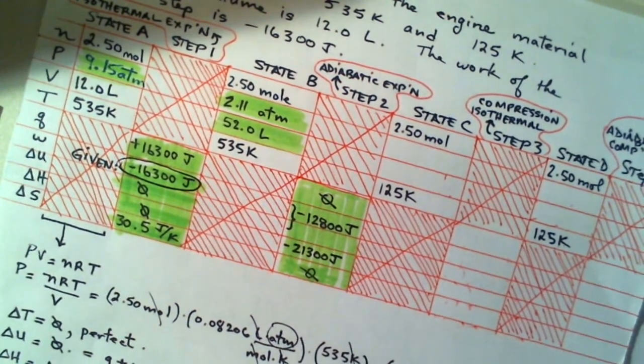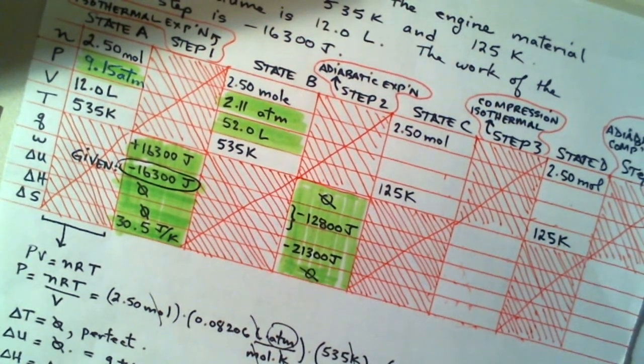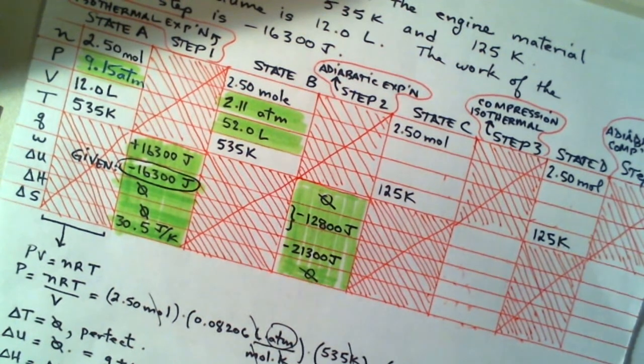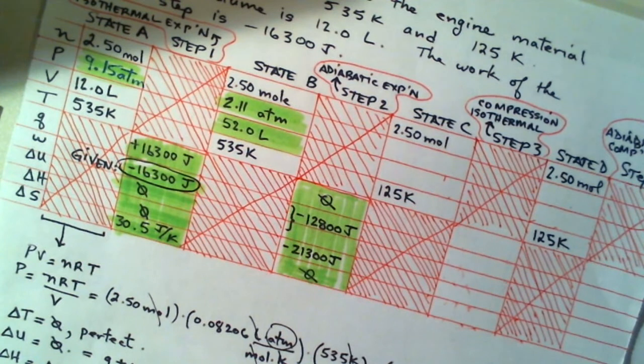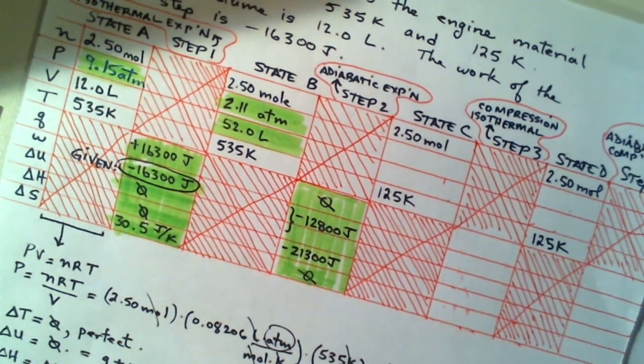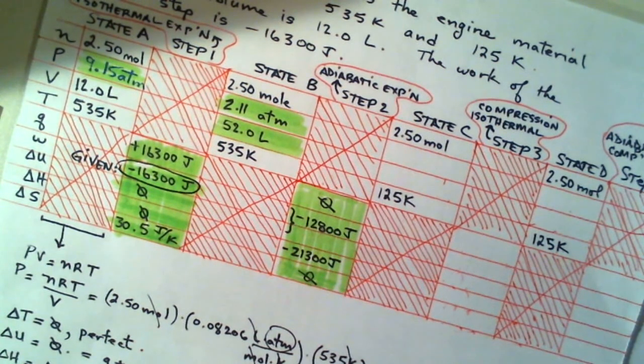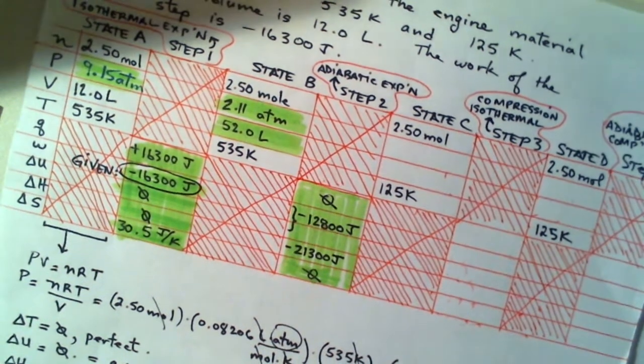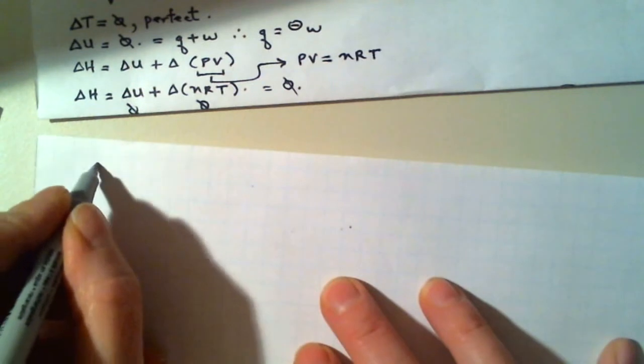So let me just check what in fact I did. Step C for the isothermal motion. I'm just looking for my formula. Looks like I did it a different way. Alright, let's do the V final one. I'm not going to derive the formula because we've done that elsewhere.